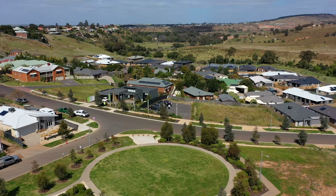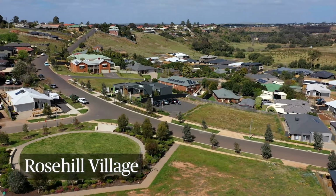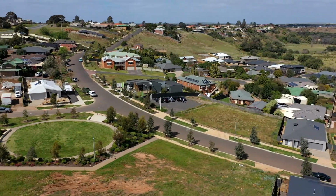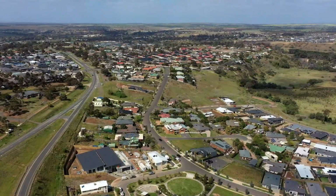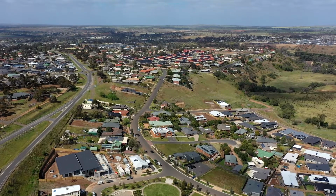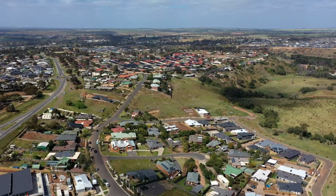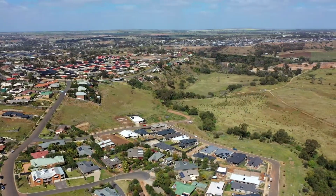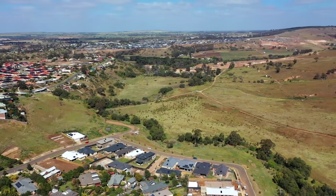We are now flying over Rosehill Village, which is the first neighbourhood that was developed at Underbank, and has recently acquired a planning permit to proceed with a further 45 lots being developed. The streets are designed in a traditional way to match the country town location, to be simple and uncluttered while carefully responding to the topography.